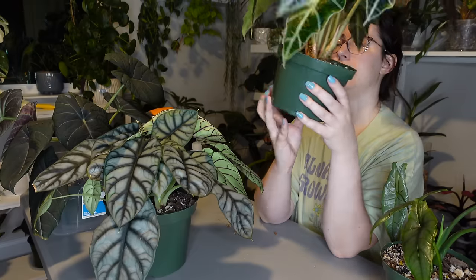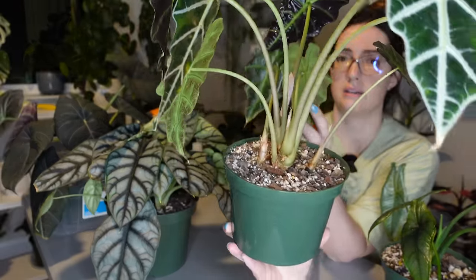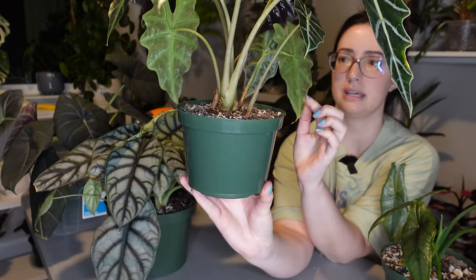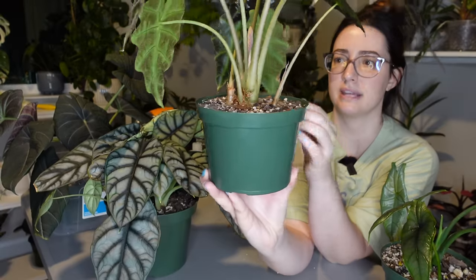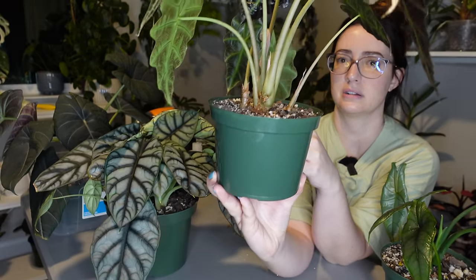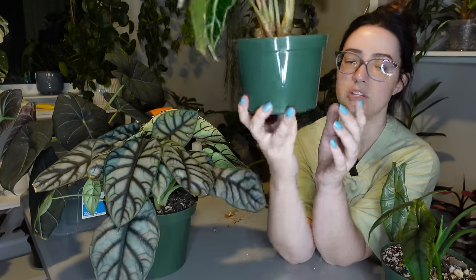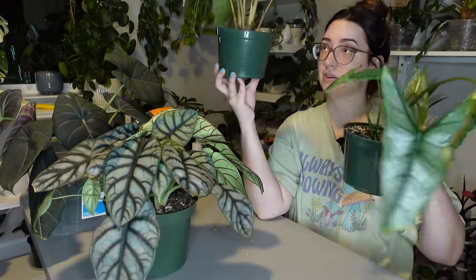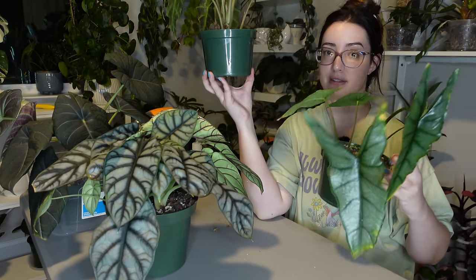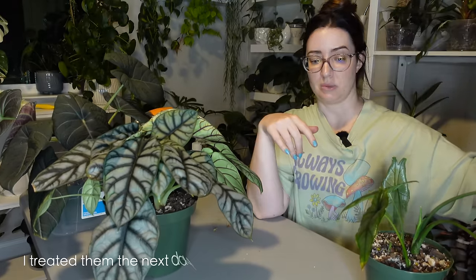You can kind of tell when you hold the alocasia up to the light, this leaf back here, I don't think you're gonna be able to see. When you shine it into light, if you look on the backside, you can see spots that look fungal-ish to me. It does sit next to this one, so they could have gotten a little fungal infection together because this one initially had some concerning leaves. So again, I might spray these tomorrow during the daylight.